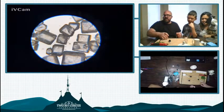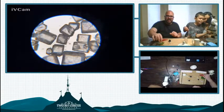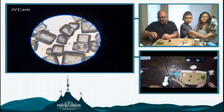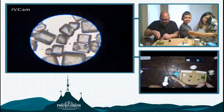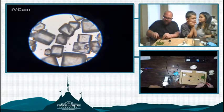So if you look at the sugar, you could just see the crystalline structure of the sugars, but you can't see any cells in there. So that's a good indicator that sugar is not alive. Good thing it's not going to jump out at us. The next thing that Robert wants to look at is that cork.